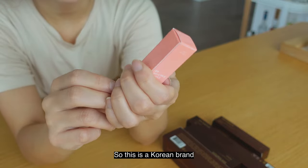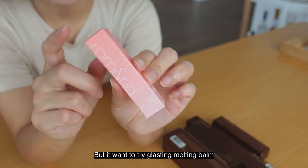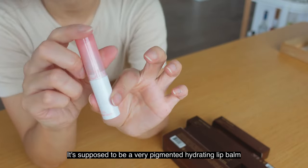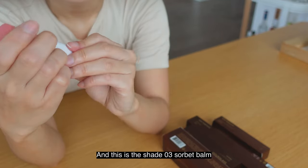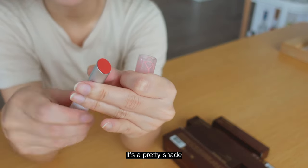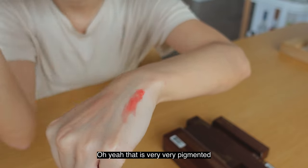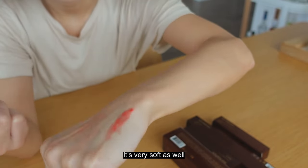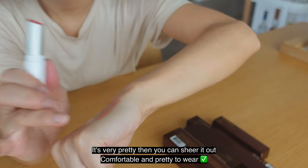So this is a Korean brand. I have their other lip tints, but I want to try this Lasting Melting Balm. It's supposed to be a very pigmented, hydrating lip balm. And this is the shade 03 Sorbet Balm. It's a pretty shade. Oh yeah. That is very, very pigmented. It's very soft as well. It's very pretty. I think you can sheer it out.